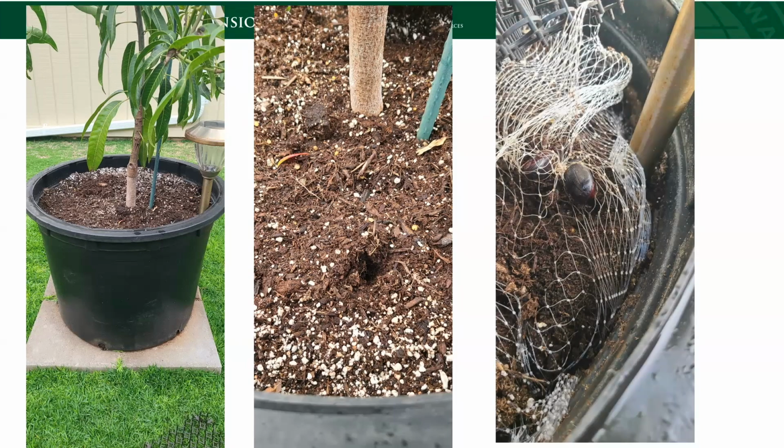So even in potted plants, because it's organic material, it's irrigated, it's moist, they want to lay their eggs inside of them too. So if the population does get high, just know that you may need to manage your potted plants also.